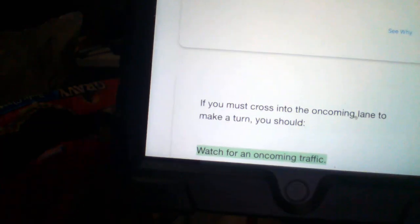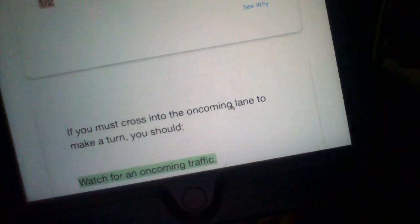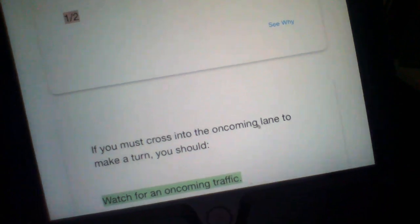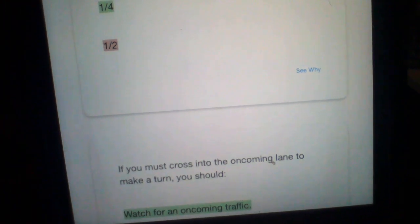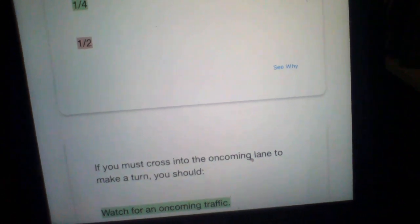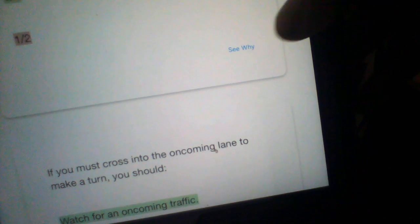The next one you got to work on is: the distance that you should look ahead of your vehicle while driving amounts to about blank miles at normal highway speed. You said half, 1/2. That's incorrect. The correct answer was 1/4.